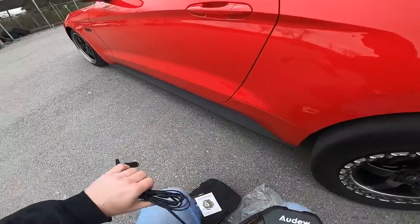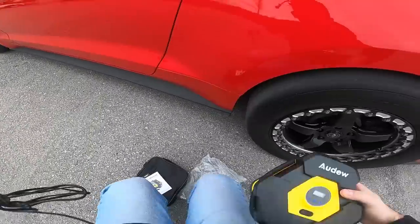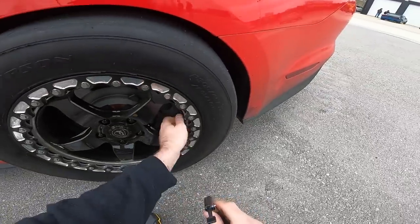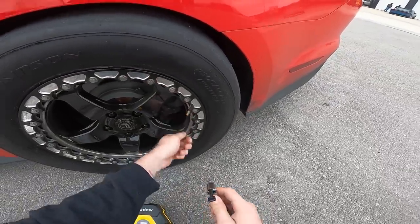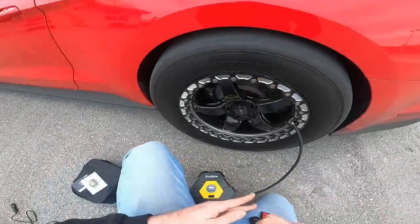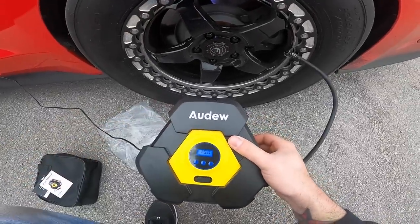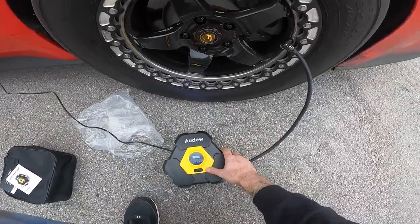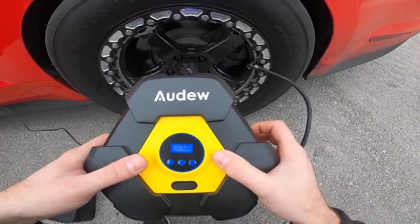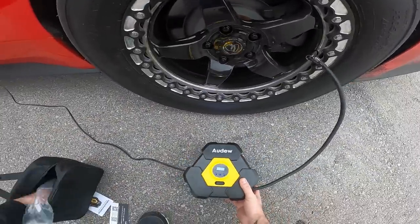So we're gonna give this a test, put some tire pressure back into these bad boys, these beadlocks. Give this a shot, see how this thing works. The ones that come with the car from the factory have always been a little bit slow for me. So for the price of this, I'm interested to see how well it's gonna do. Oh, look at that, 15 on the dot. There we go. Oh, look how fast it's going. That's already a lot faster than the one that comes with it.